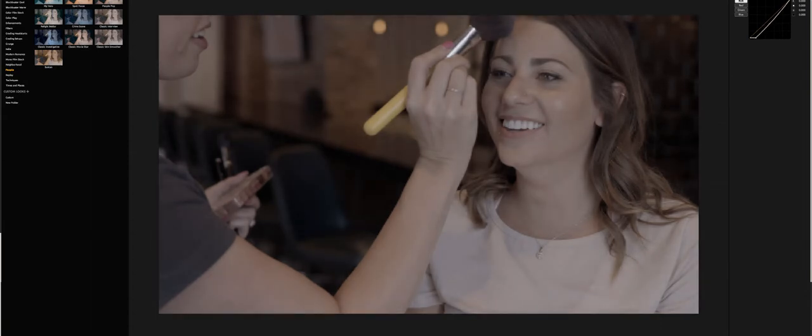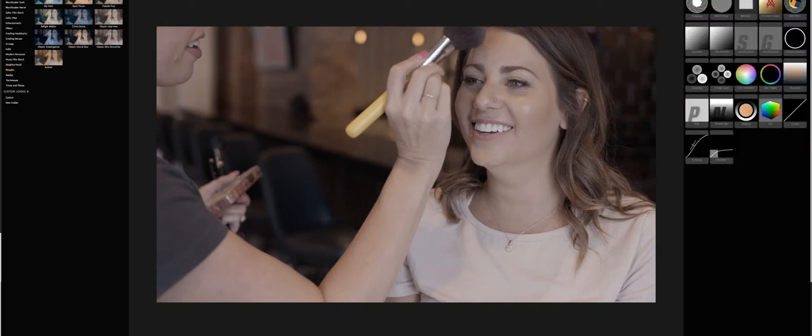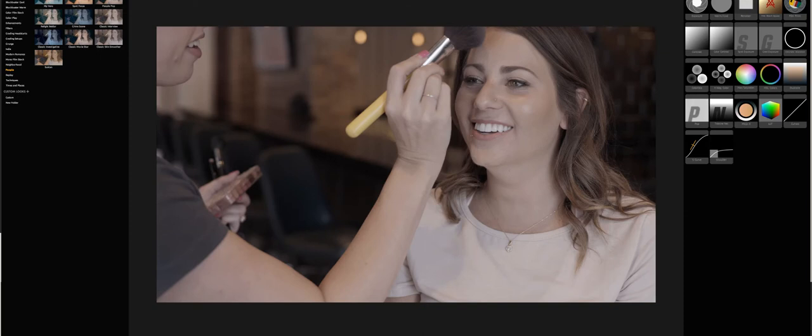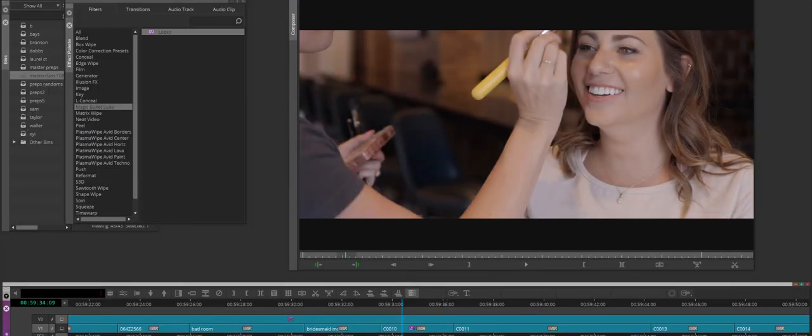So right about here, I'm okay with. Now, I'm going to raise my highlights. And now this right away looks a lot better. Since this was log, it's a very flat profile, which means I'm going to have to add a lot of this data back in. But it gives you the freedom and flexibility to change things around where it's not necessarily baked into your video clips. And then I'm going to throw a 150% saturation on here, and I'm more than happy with that. Very, very clean. You got some of that, quote, bokeh, although I call it just blurry stuff in the background. And we are good to go.